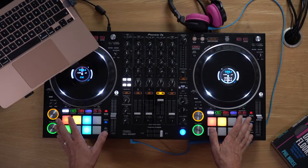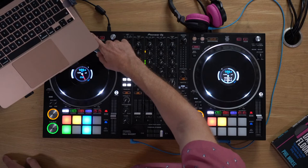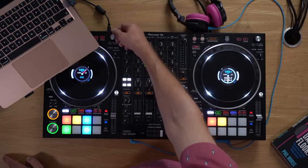So Jamie says, what snapped on the control around the back? It was the internal little pin, the plastic snapped and perished and came off. So it's all wobbly, Jamie. So I'm going to talk to Pioneer, try and get them to fix that for me.